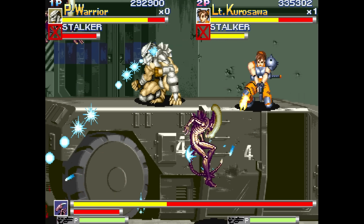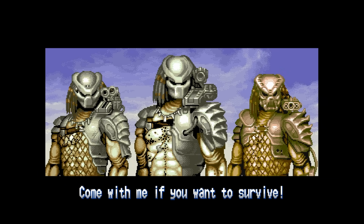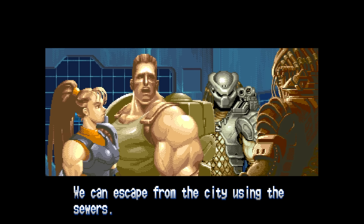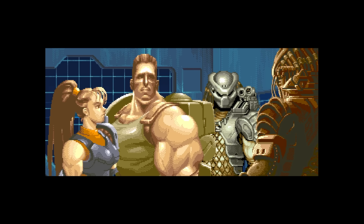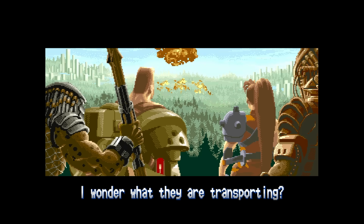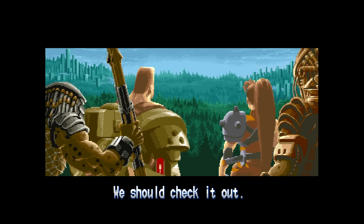Able to play as either a hunter or warrior predator, Lieutenant Lin Kurosawa, or even Major Dutch himself. Yeah, making this the only game I think in the entire franchise that references the first Predator film. It even looks a little bit like Arnie. Well, as much as they could make it look like him without getting sued.